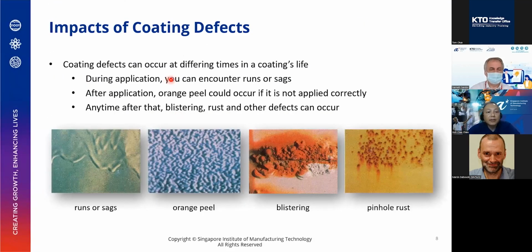Due to the high cost of failure in coatings, companies should be concerned about coating defects, as they can happen at differing times in a coating's life. It can happen during application, where you will encounter runs or sags, or perhaps after application, where you will have the orange peel effect if the coating is not applied correctly, or perhaps any time after that, blistering or even rust can occur. What I've shown here is only 4 examples of coating defects. There are plenty more, about 17 plus, which you will learn in the course that we are introducing today.